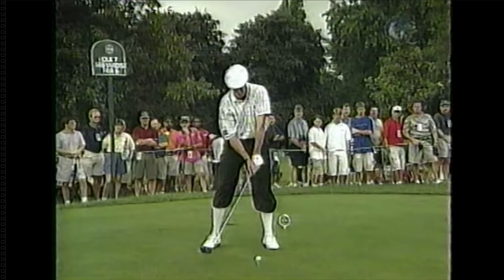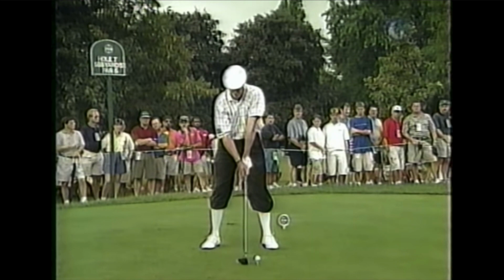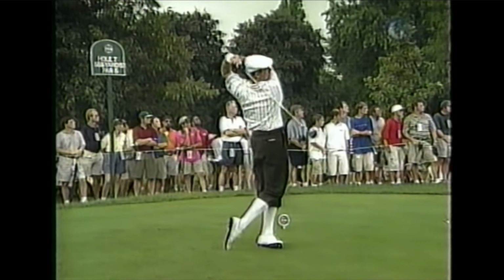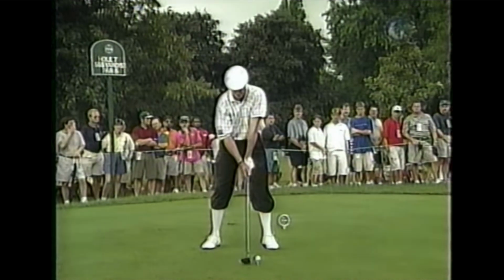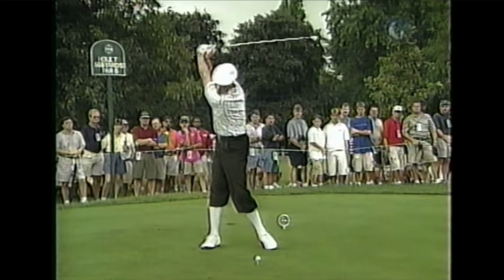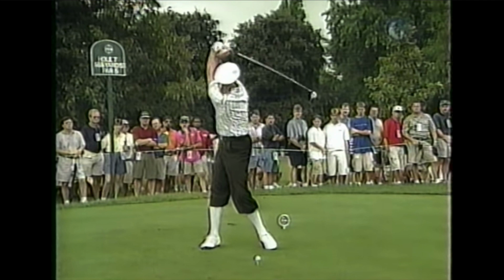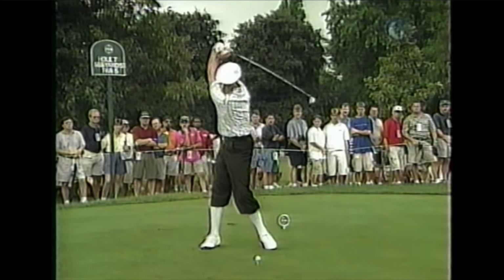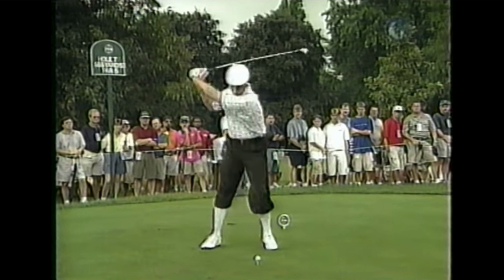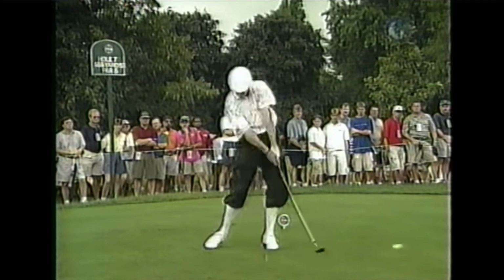Now let's take a look at Payne's swing from the front angle. Beautiful classic swing in that flowing motion. We're going to see him lift that left heel. Look at this extension. This is why he hit the ball so darn far. His hands are a mile high. Very, very good. And he was a pretty tall guy to boot, so he had a huge arc. That allowed him to swing smoothly and just pound the ball.